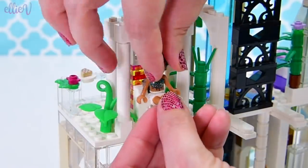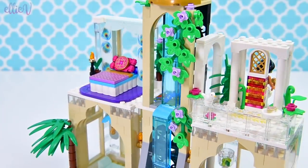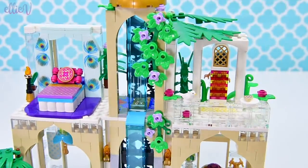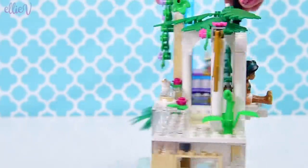But let's make this section really pretty. We'll put an awning over it. See, actually, that's not a terrible option to put one out here on the balcony, apart from the fact that it's hanging off the side. You know what, though?